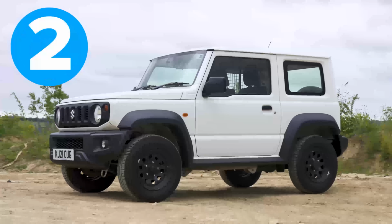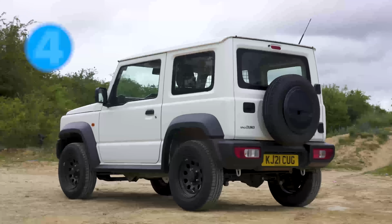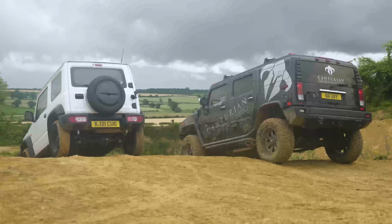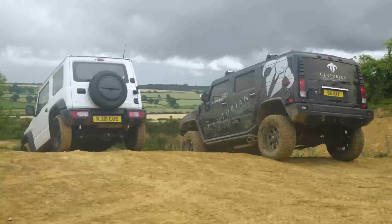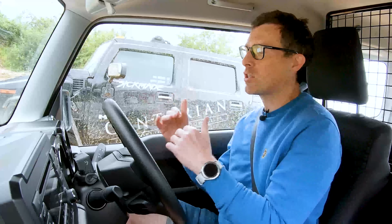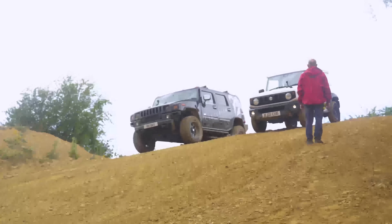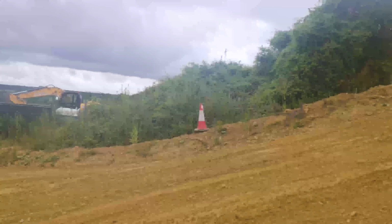2 points for the Jimny, 1 to the Hummer, so that's 4 points overall for the little Suzuki, and just 2 for the big fat Hummer. This next challenge is all about being the slowest, because it's about assessing the car's ability to go down a steep slope nice and slowly and controlled. The first vehicle to pass the cone loses. It's the one that passes it last that wins, and we'll get the 2 points.